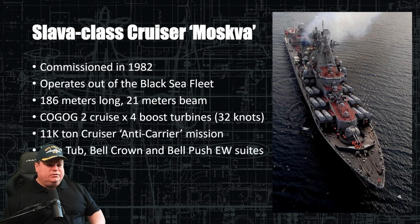She's 186 meters long, 20 meters of beam, pretty big girl. She has a COGOG system, which is a combined gas or gas turbine propulsion system. So you have 2 gas turbines, one for each shaft, that are very fuel efficient, but only go to a certain speed. If you want to get max performance in terms of speed out of a COGOG system, you have to turn on the second set of boost turbines, and you'll get up to 32 knots, but you'll get very low fuel efficiency. That gobbles up fuel quick, but the only way to get to 32 knots is to use your boost turbines.